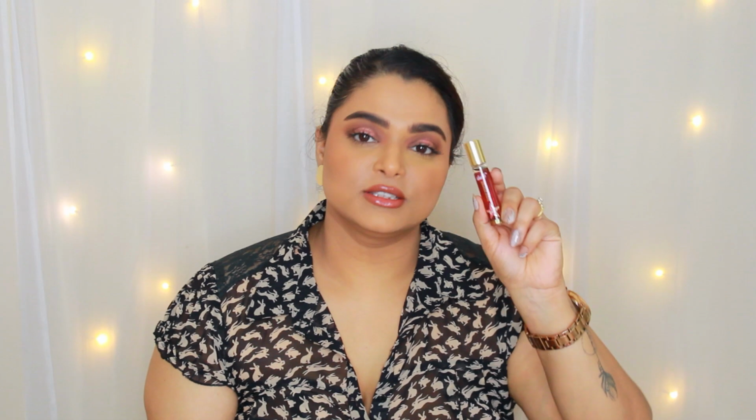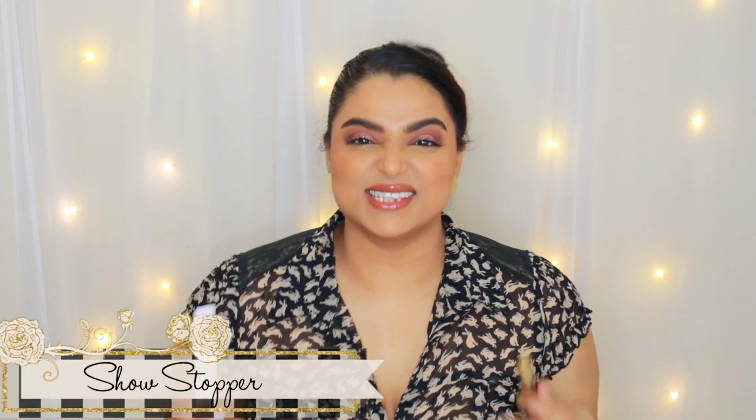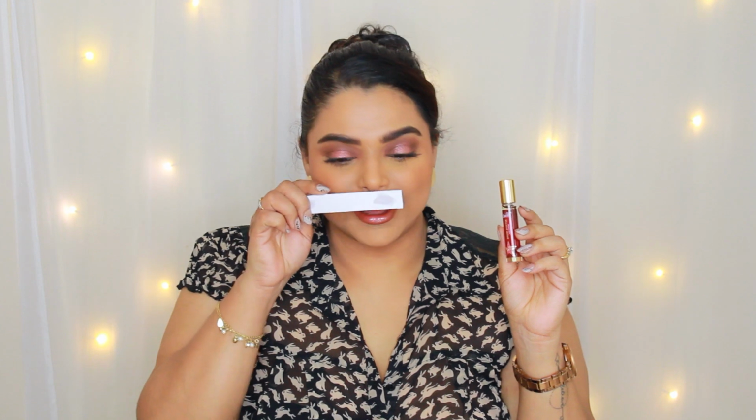The last one is a Showstopper. I was actually expecting a kind of sexy or glam kind of fragrance from this, but it has surprised me. And this again, I would say, is a fragrance on the unisex lines for sure. But for a woman, if I look at it from a woman's point of view, this can be a bold woman's nighttime fragrance, which is not sweet at all.